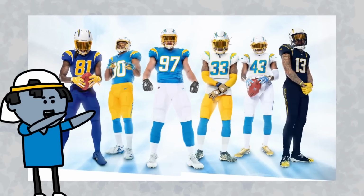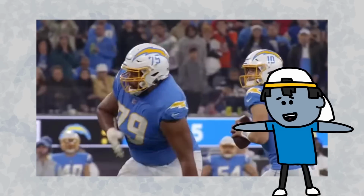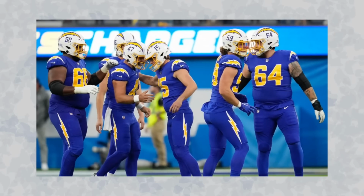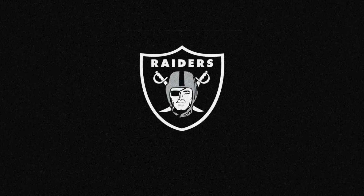Innovative, iconic. The Chargers absolutely nailed the rebranding in 2020. You got your home alternate jersey, your away option jersey. You also got the dark blue and navy alternates. These jerseys are an automatic S tier.